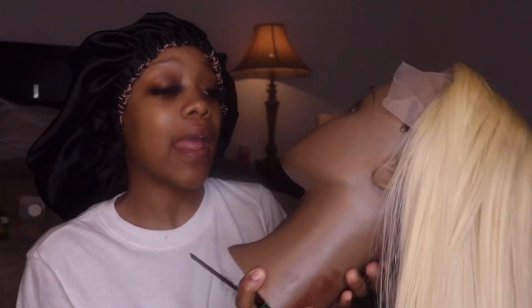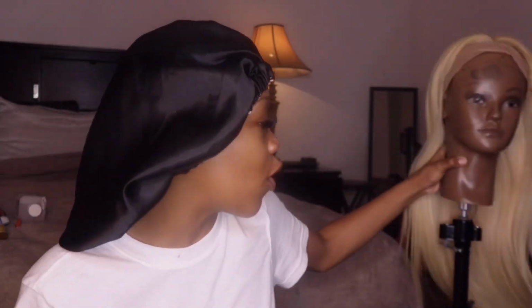I also plucked the hairline. Let me put it up close. So I plucked the hairline. I don't even know if you guys can really tell, but I plucked the hairline and everything. I didn't bleach the knots. Please do not bleach your 613 knots, baby. You won't have no knots to bleach or to pluck or to lay, okay? You won't have no lace, none of that. I did not bleach the knots, but I did tone the knots.